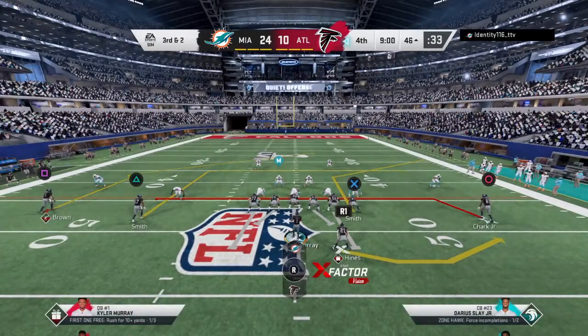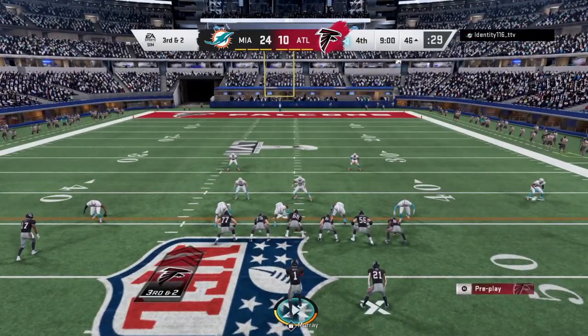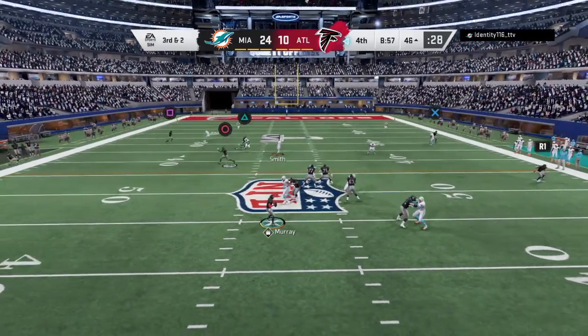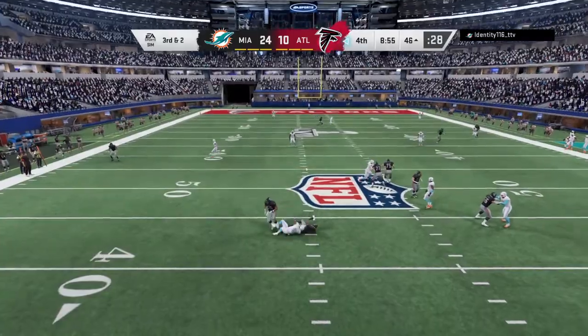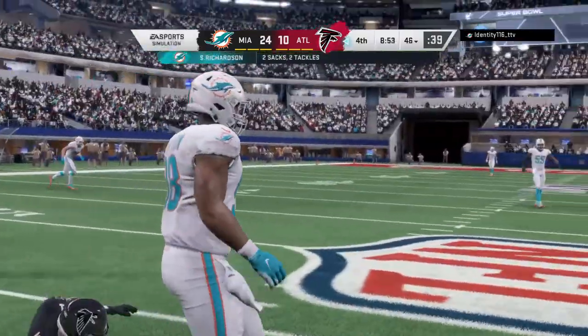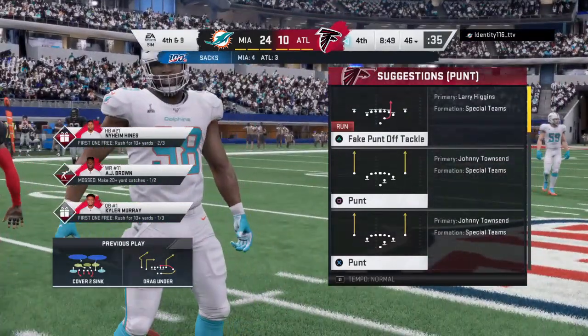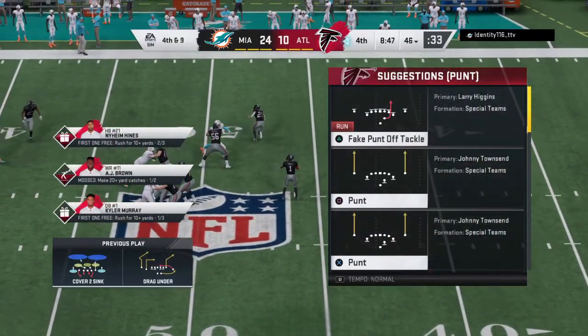The Falcons on third down. Not so hot. 2 for 9 to this point. This time they face a 3rd and 2. Now Murray. And the Dolphins rush gets home. Down he goes. Sheldon Richardson able to drop him that time for his 2nd sack of the evening.